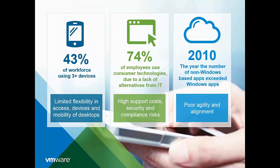You've got 50% of enterprise applications no longer running on Windows, most of them moving to the cloud. You've got over 250 million end users that are accessing Dropbox. So these are great examples of much the same thing that we're talking about.